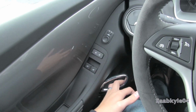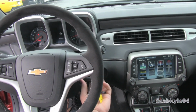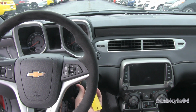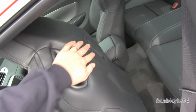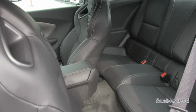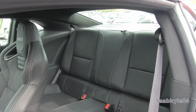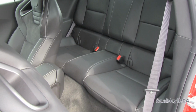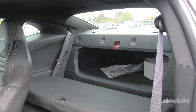Alrighty. We'll get shut down. And we're going to check out the back seat real quick. To gain access, there's a handle in the back of the seat here. You just pull it forward. Back seat room is pretty standard Camaro for those of you who've seen some of my previous Camaro videos. It can also fold if you needed some more storage space.